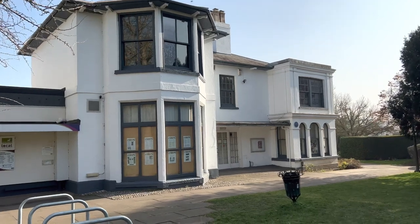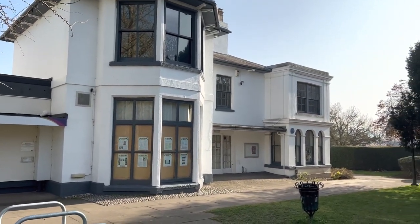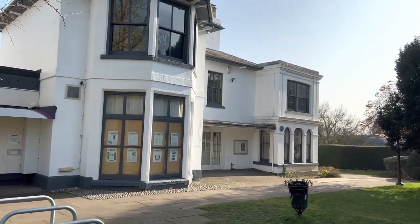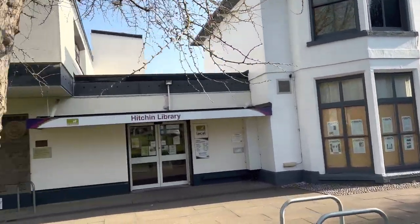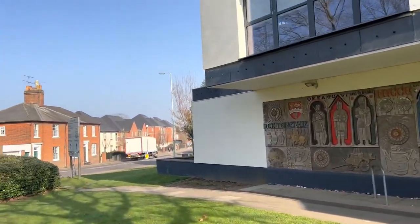The Hicce Museum does still exist. It's in the centre of town. It's very easy to find, and it's very interesting, especially if you like looking at old pictures of how Hitchin used to look 100 years ago.